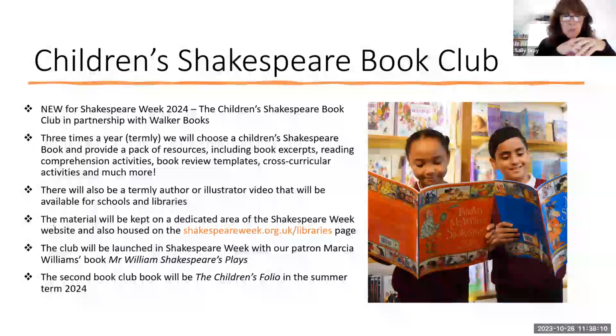Going back to the book club, it will be launched in Shakespeare Week with our patron, Marcia Williams' book, Mr. William Shakespeare's Plays. We'll celebrate Shakespeare Week with our patron's book. She'll make a lovely guest appearance for us, and children will be exploring Marcia Williams' wonderful world of illustration and accessible versions of Shakespeare.